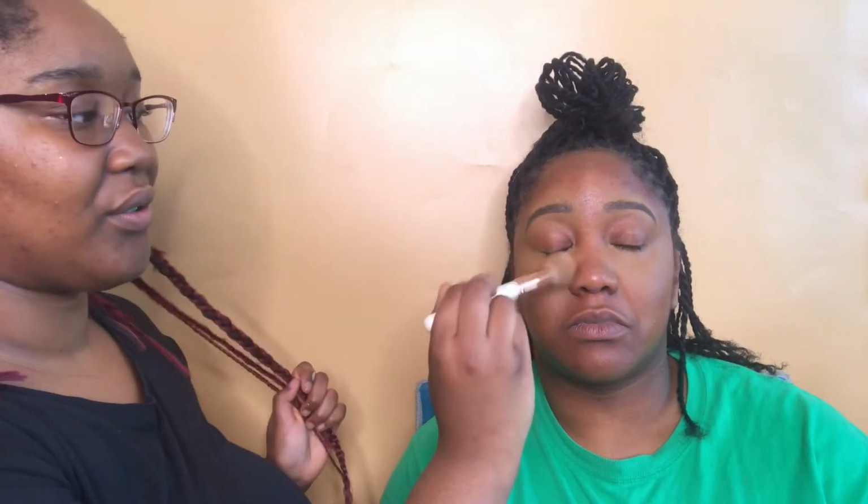And just lightly set under the eye. You don't go too crazy with the powder with this sort of look, so you have to make sure you're using a good coverage concealer. Now I look light. Yeah, so set.